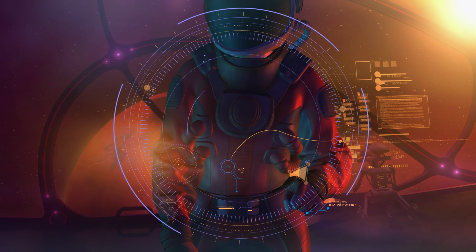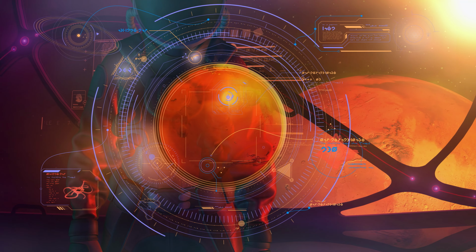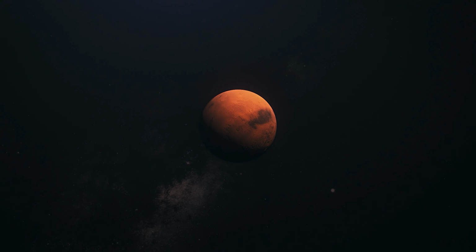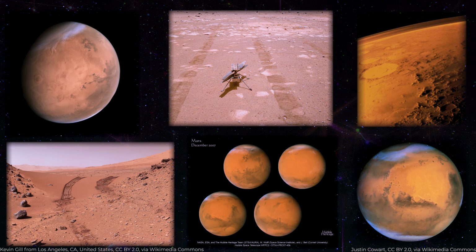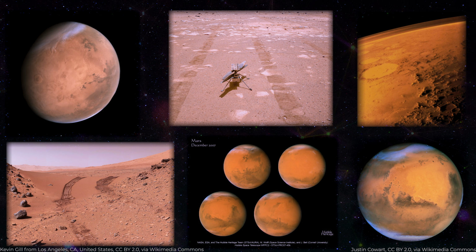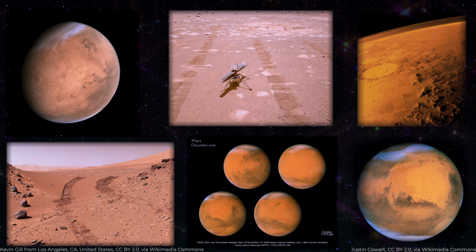Mars has been the subject of fascination and scientific exploration for decades. Technological advances have allowed us to see Mars in stunning detail in recent years, thanks to high-resolution cameras and video equipment. One of the most impressive examples is a collection of high-resolution images of Mars captured by various space agencies and compiled into a single cohesive package.